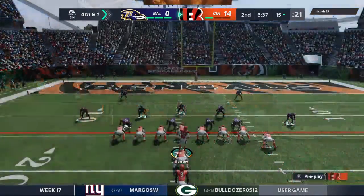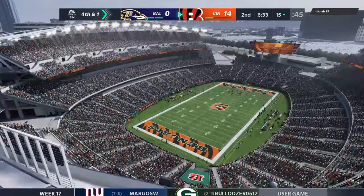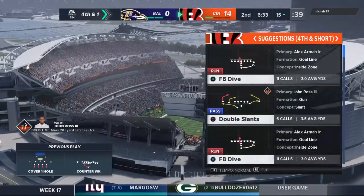No move to get the offense off the field. They'll stay put on fourth and 1. Now the Ravens going to use one of their timeouts. They'll have 2 remaining as we step aside here in this second quarter.